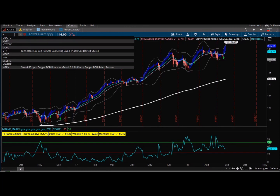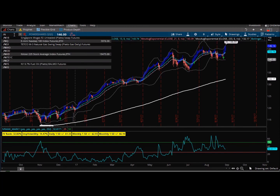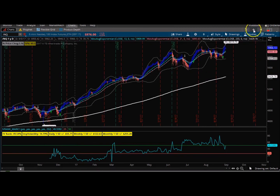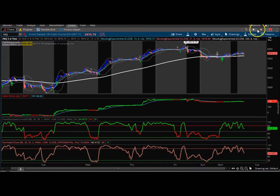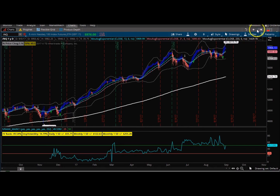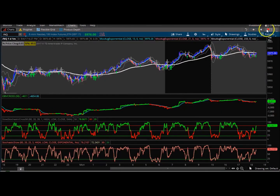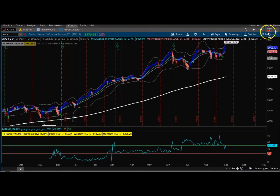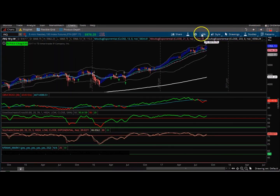I'll go to /NQ. See this? And I'm going to change to my 15-minute chart. I have my 4-grid chart pattern set up here. Here's my 1-minute chart, which is this first top red grid. Click it. That's my 15-minute chart. You'll see it right here. Click it again. The bottom left is my daily chart. And I click it again. This is my weekly chart.